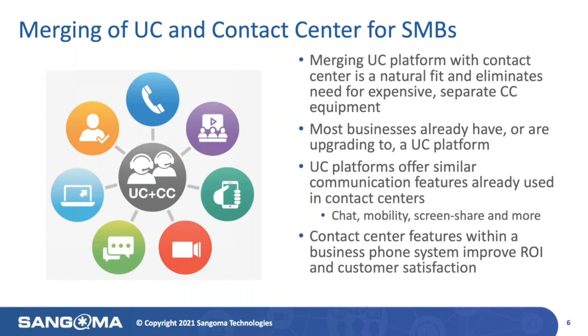Why have another specific expensive contact center unit if the UC system can handle the basic contact center features that would help a small business? And why not merge them? The UC system already includes multimodal communication potential.